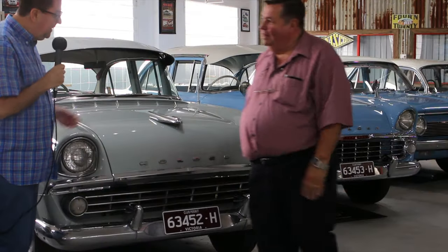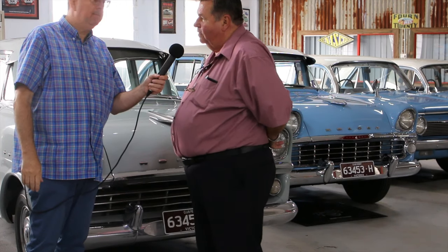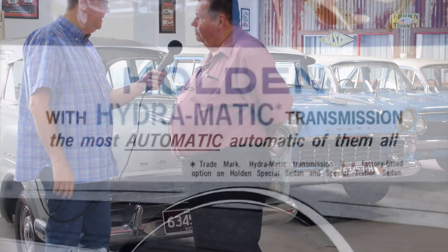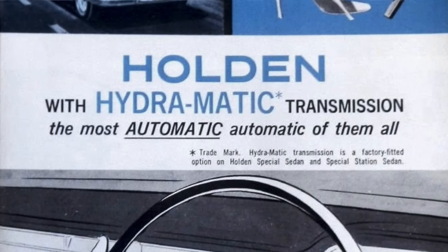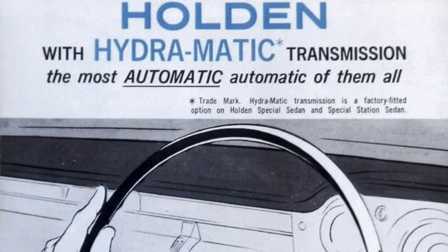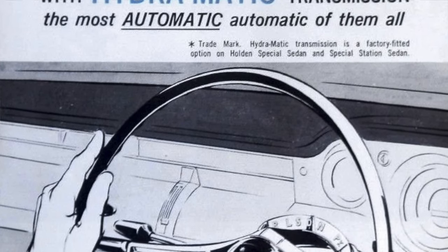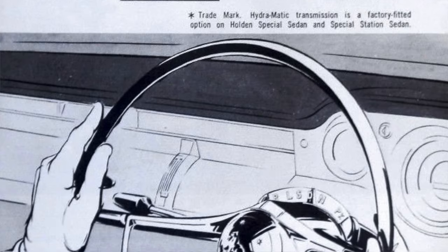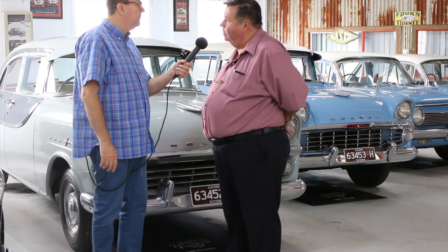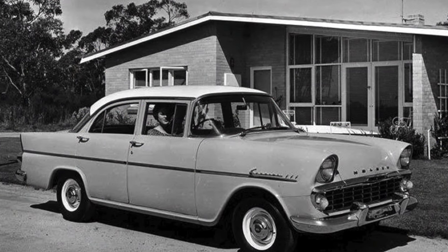Are there any other differences between the FB and the EK? Basically, the EK was the first of the automatics. Up until the EK, it was your manual three on the tree, and that was all there was to it. Now you've got a three-speed automatic, the Hydramatic. Were they popular? I believe so. The Hydramatic was a very popular three-speed with a lot of things going for it. I don't really understand why they took it to two-speed later on, but through to the EHs they were three-speed, and I think everybody at the time loved them.